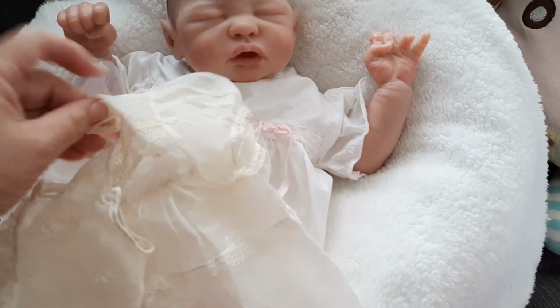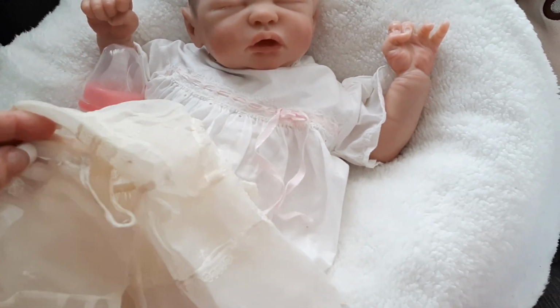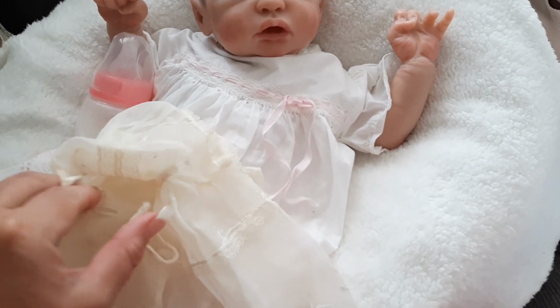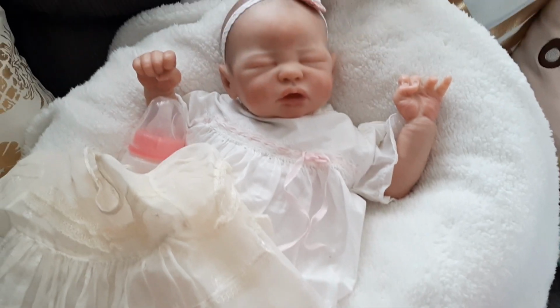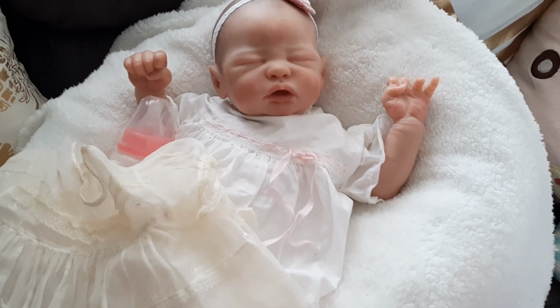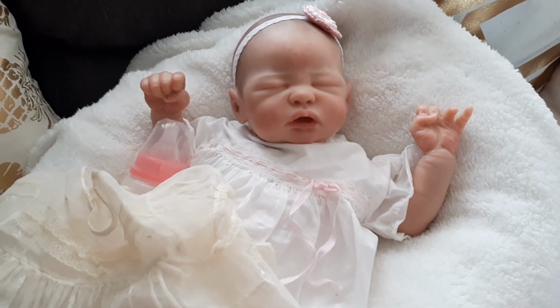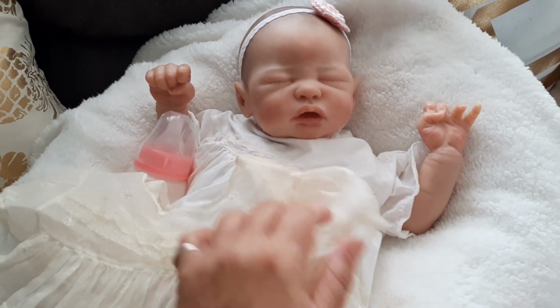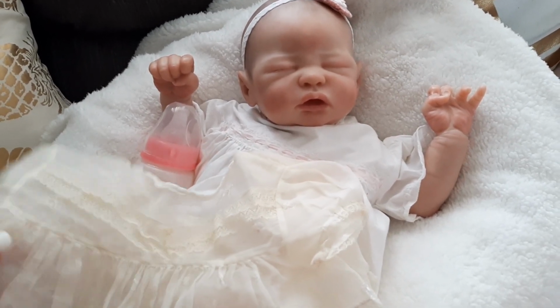Just looking at the neck, this neck looks quite snug as well. Normally doll clothes have those really small necks because obviously they're not for real babies, so they don't need a big neck. But this has got a really tiny neck as well as this one. So I'm really confused about that.